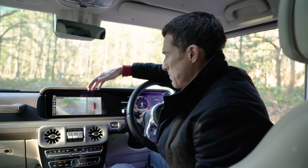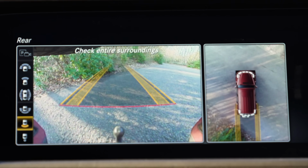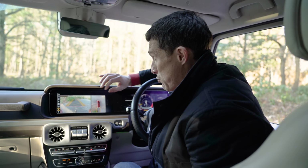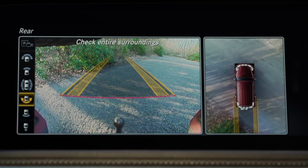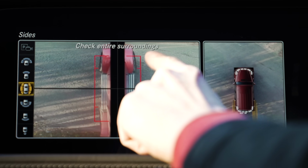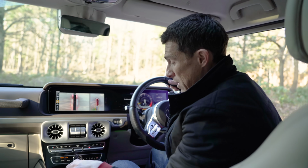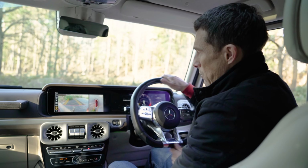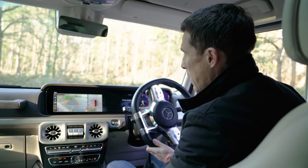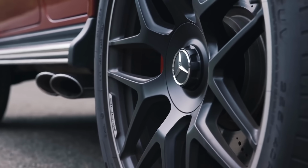The surround view camera system on this car is really, really helpful. The top-down view lets you know exactly what's around you. Brilliant when you're having to go through those annoying width restrictors. Then there's multiple views you get around the car. This one in particular is very handy for your alloy wheels so you don't curb them. Anyway, when you're reversing, these guidelines are really accurate. They allow you to get the car dead close to the curb without damaging your rims.